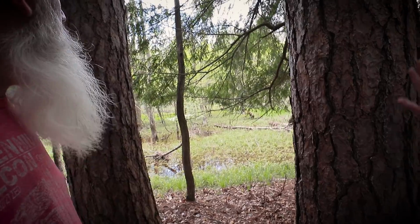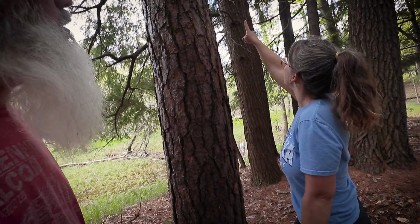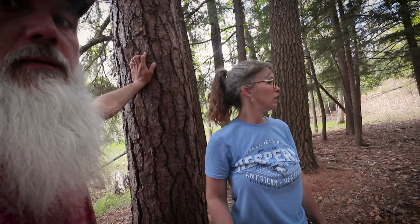Yeah, those are massive. I think there might be some cedars mixed in too. Yeah, there was for sure. That's a cedar right there. Or hemlock. I know we have eastern cedars and hemlocks, and white pine, red pine, jack pine.